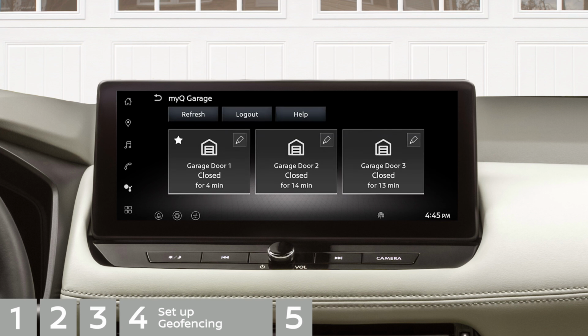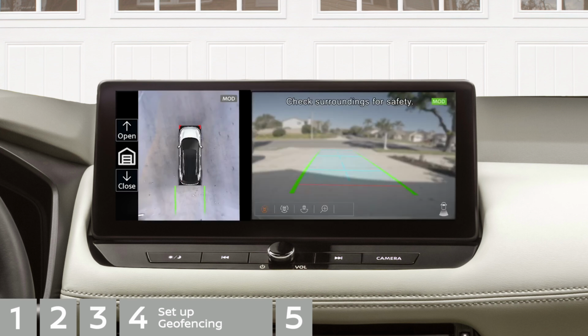You can also control your garage door while your vehicle is in reverse. When you put your car in reverse, your vehicle's touchscreen will display the 360-degree reverse camera, along with the controls to operate your garage door without having to navigate back to the app.